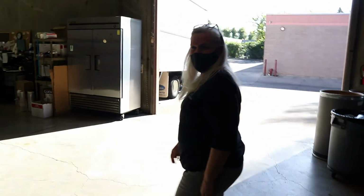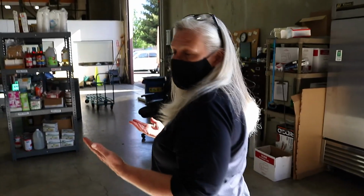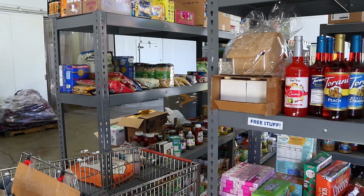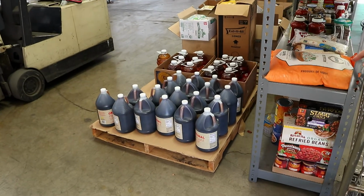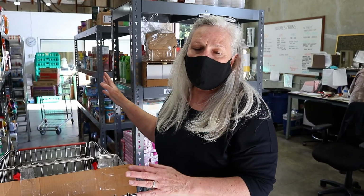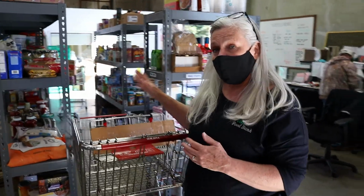Twice a week we have nonprofit agencies that can come in and shop. Typically they place an order, and then in addition to that they can access some of these bulk food items. So if you look over here, you might see big, huge bottles of syrup, pancake syrup. You name it, there's a little sampling of everything for them that they can access. Yeah. And most of it's free, some of it's 19 cents a pound.